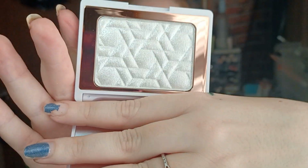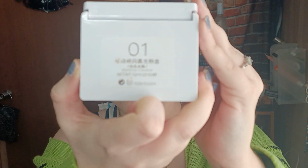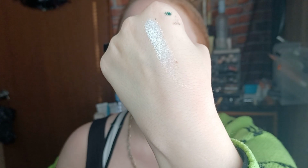Ooh, that looks like it might have a green reflect. Oh my gosh. So the color is called Island Ice Coconut. I've got to swatch that. Hold on. Hello? That was a gentle swatch. Ooh, she is pretty. It doesn't have as green of a reflect as it looked like it might in the pan, but that is shiny. I like that. Okay, I'm excited about that.